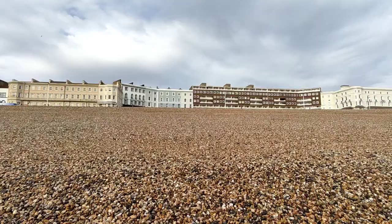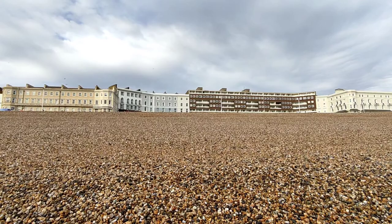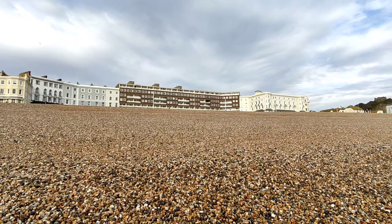standing on Hastings Beach, well, part of Hastings Beach, and you can see the pebbles behind me and you can see the sea behind me, and I'm going to show you around. Up there is the seafront, like the main road, and all the houses and restaurants, bars, cafes, town center.